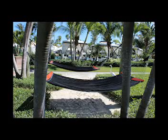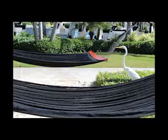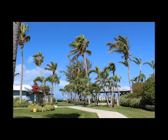So what was your favorite part about Beaches Turks and Caicos if you've been there? Of course, one of my favorite parts was actually the hammocks, not these hammocks. One of the things I loved about the Caribbean Village was how open it was and how colorful it was, and it was really a beautiful part of the resort.